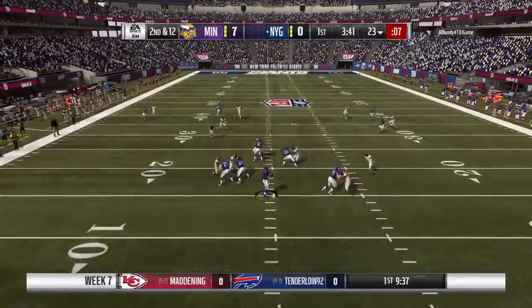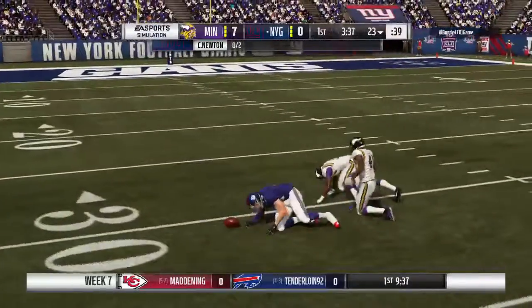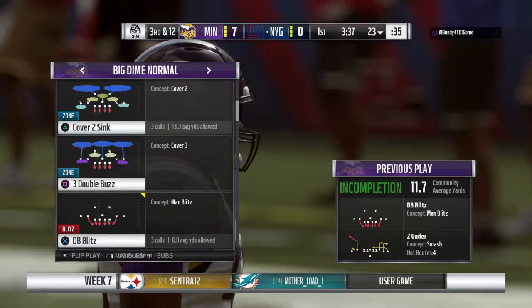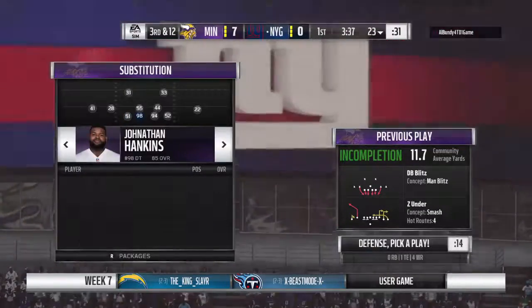On 2nd down, here's Newton. He's going to sling this deep downfield. And the hit jarred it loose. It's incomplete. They went with a dime look on defense, 2 extra defensive backs on the field and covered up essentially every blade of grass. That allowed them to disrupt the play.